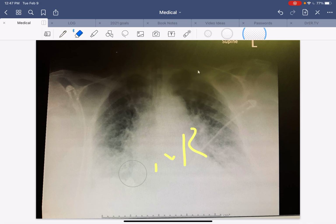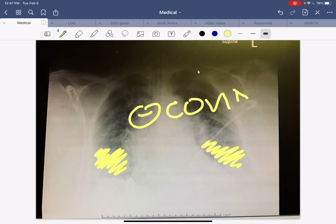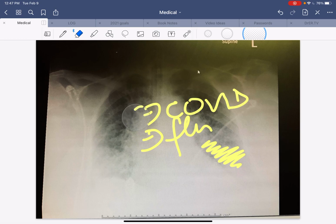And then, of course, the patient did not have a fever, but you can see the x-ray. It's got all this fluffiness here and here. That's an indication of a pneumonia process. But good thing, COVID was negative, flu was negative. So it looks like it's a regular kind of pneumonia.